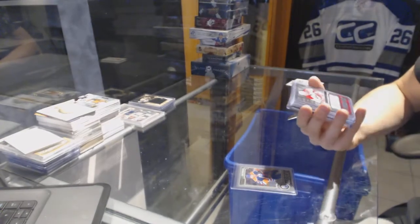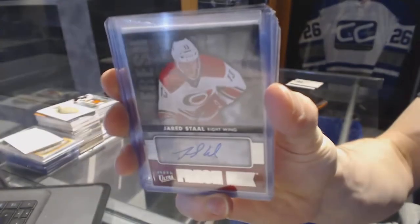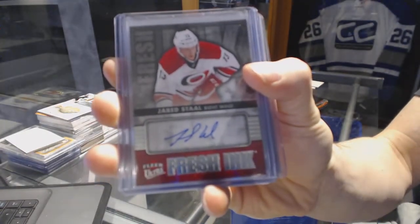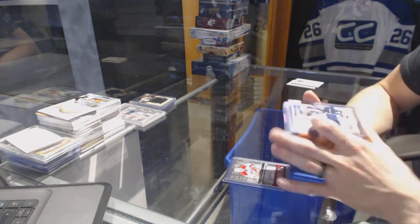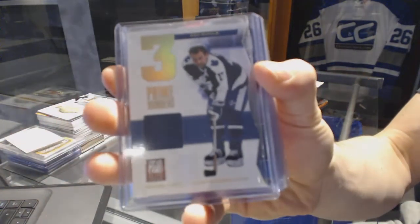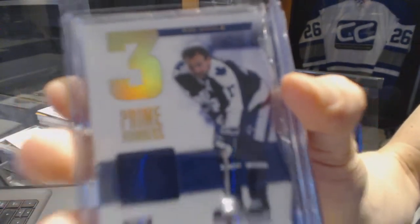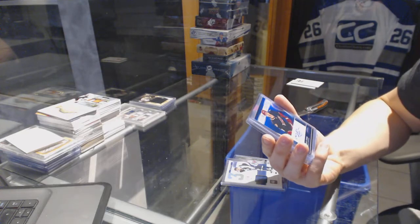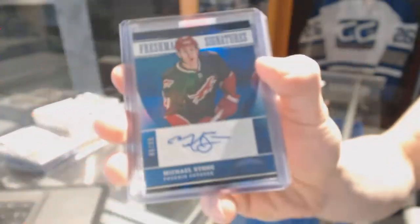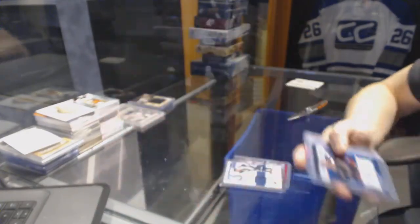Oh, cool. We've got a 14-15 Fleer Ultra Fresh Ink for the Carolina Hurricanes, Jared Staal. We've got an 11-12 Elite Prime Numbers jersey, number 330 for the Toronto Maple Leafs, Wendel Clark. We've got a 12-13 Panini Certified Freshman Signatures Mirror Blue, number 99 for the Arizona Coyotes, Michael Stone.